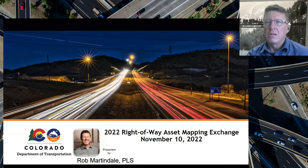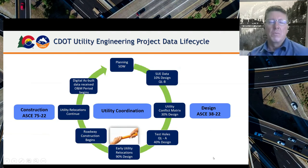Today I'm going to chat a little bit about CDOT's program as far as incorporating 38 and 75 into a project lifecycle. This is how we manage our utility projects that fit within our overall construction, pre-construction design and construction. Obviously, utilities is one of the major branches that drives construction delays and creates a lot of headaches for contractors, but also for our project managers and others that work on our projects.